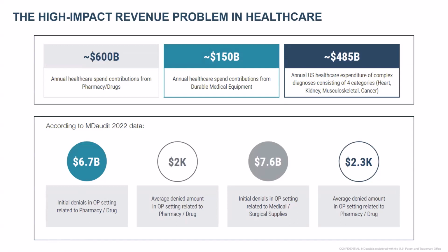So at the end of the day, we're going to talk about how MD Audit can really help you hone in on these three categories and really, really reduce the amount of denials that you're receiving for them.